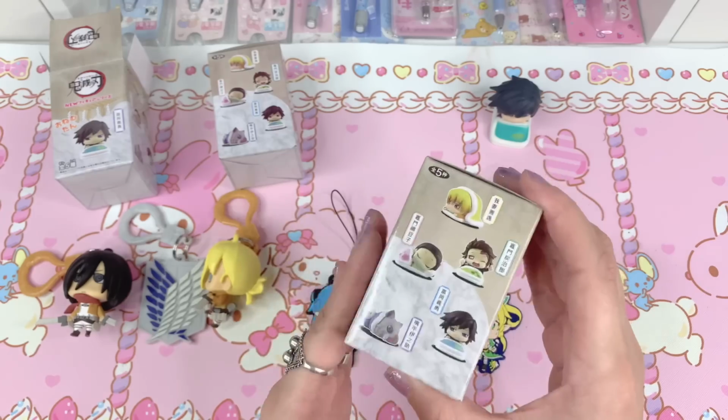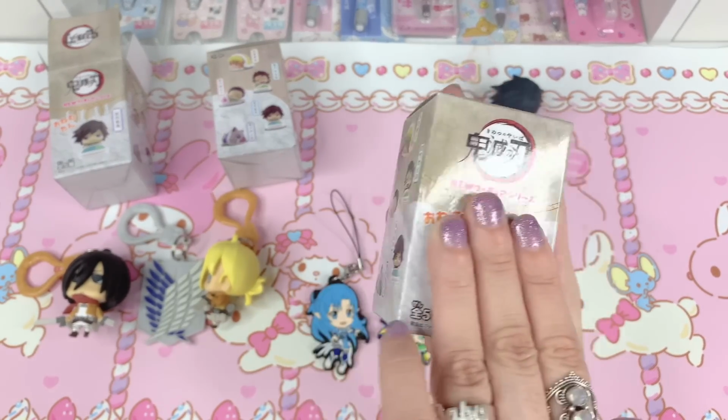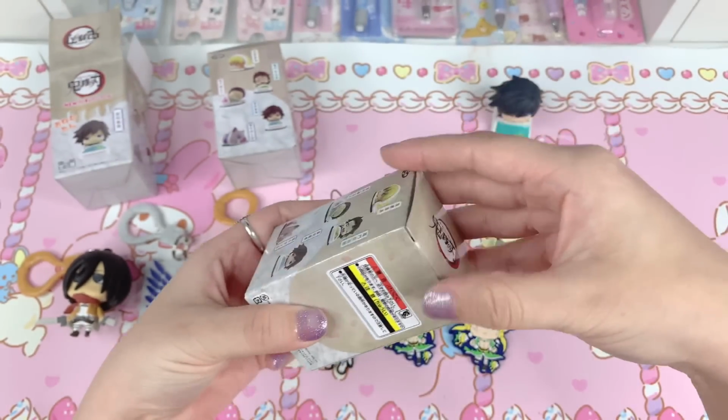So let's look at the second one. The little image is right here, but I'm not going to show you guys. Alright.